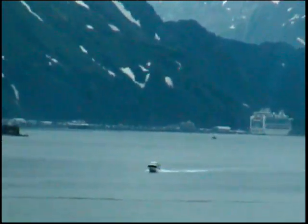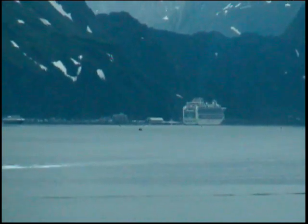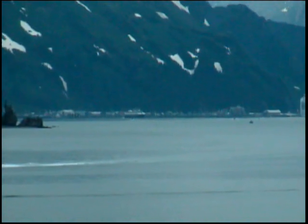I do believe this little town coming up here is our destination of Whittier. I think there's another large boat already there. Still a ways out.